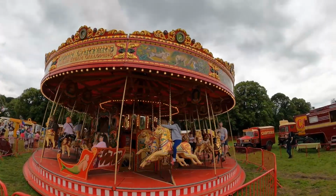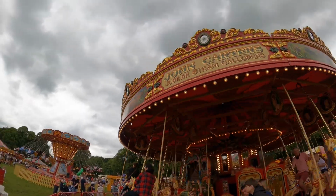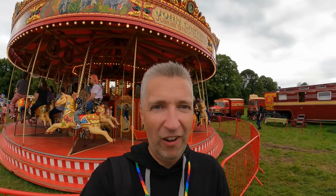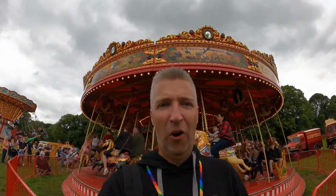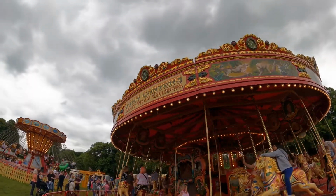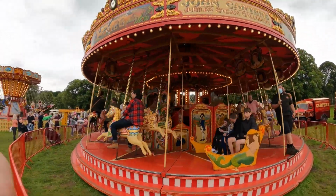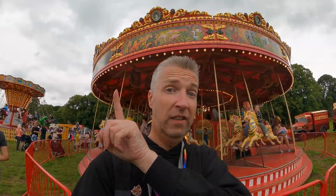Because you can just see on the carousel there, you see the gold leaf. You just see how it literally just pops. I hope the camera's picking it up well, but looking as if it is, it just literally pops off the screen. It's cracking attention to detail. Okay, so next ride will be Gallopers.